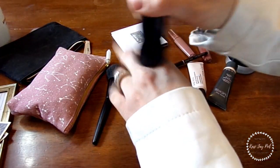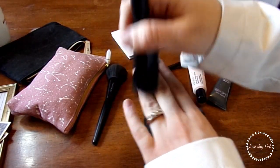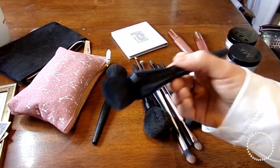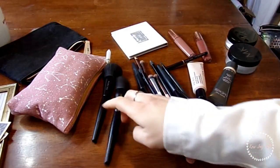You apply it in circles onto your face, and you will blend in those pores, and you will evenly disperse your makeup. Like, this brush is glorious.